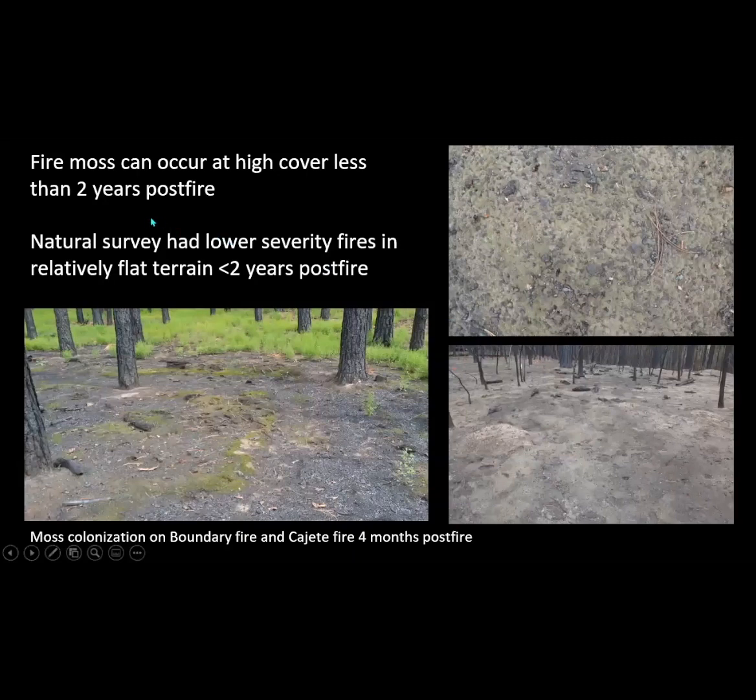And then we have some anecdotal evidence to show that we might not have seen the cover that could occur less than 2 years post-fire. So I think in the natural survey, those two fires, the Pivot Rock and the Jack Fire that we explored, were held in relatively low or relatively flat terrain, and didn't see very large patches of high burn severity. They were actually fires managed for ecosystem benefit.